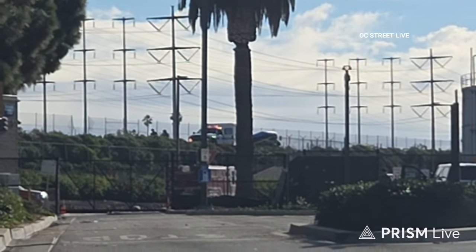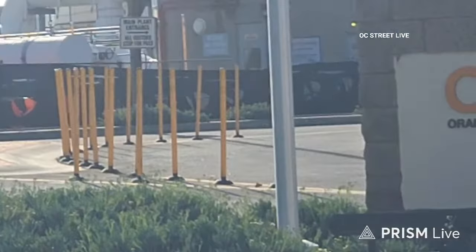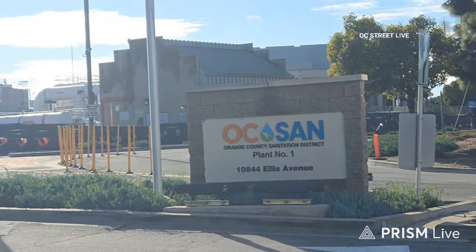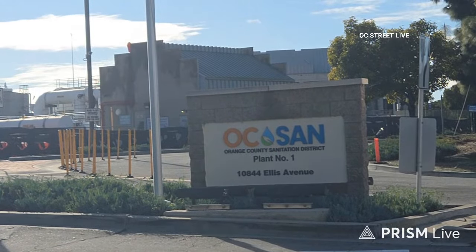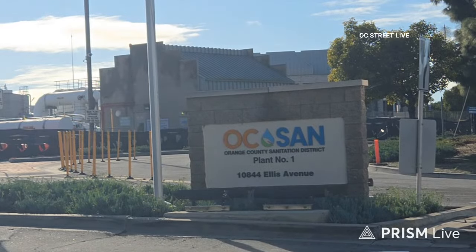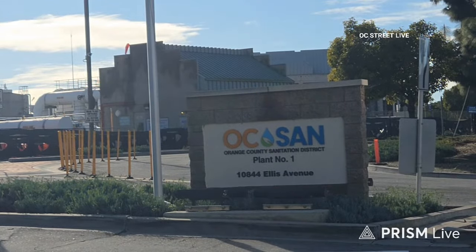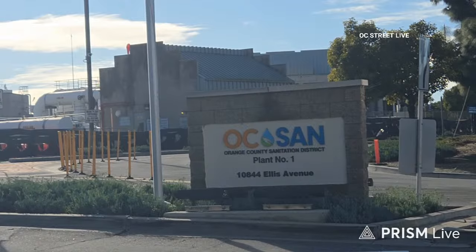This is where we're at. Let me back off a little bit. So we're at Ellis and Euclid. Ellis goes into Euclid and the 405 south and the 405 northbound freeway lanes, getting off and on at the OC sanitation plant here.